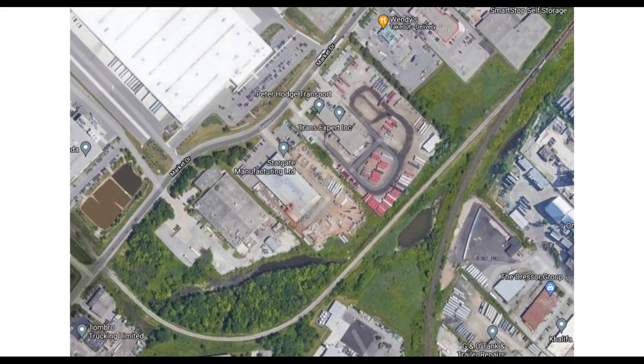That's the CN main line curving off towards the east, and you can see some rail cars in part of the photo. And then you can see a light gray line coming off that main line. That's the spur I mentioned earlier. And then it goes around the corner, and that's the photo I took.